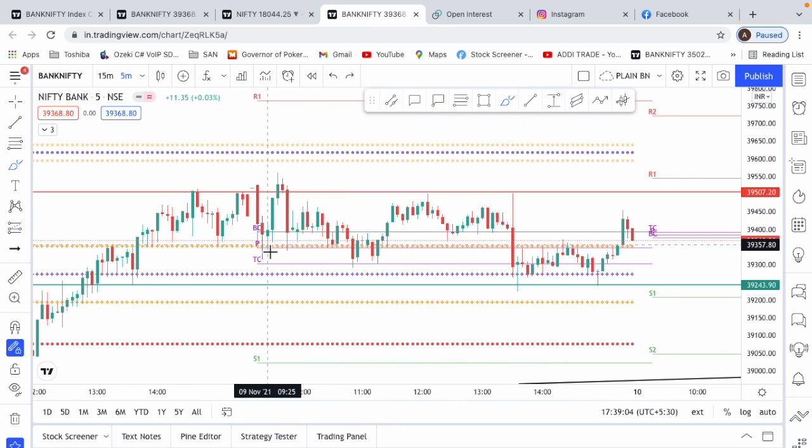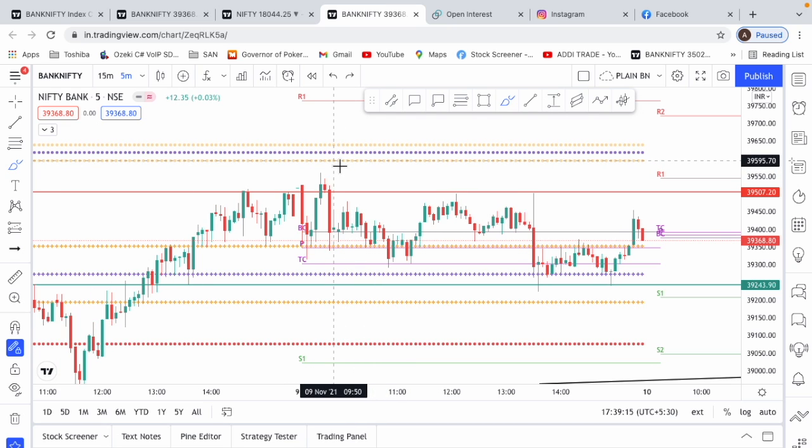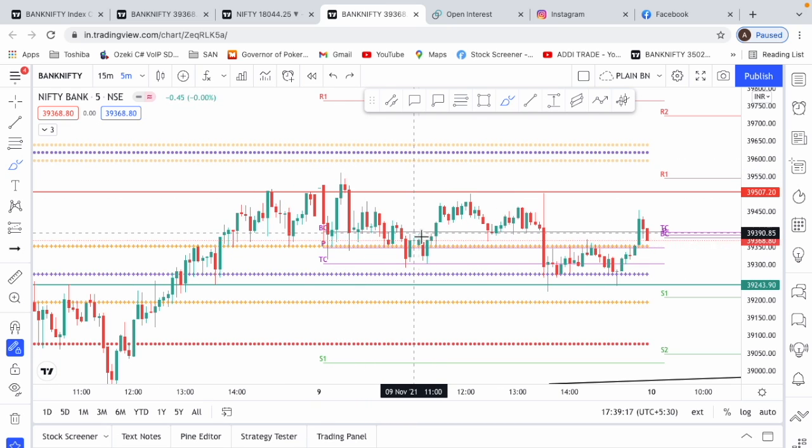There was a good buying opportunity over here at about 39,500 in the morning itself, but we were pretty clear that we would look to short at this level, which is a much better trade. Even if I had waited for the entire day with the short position, I wouldn't have got the profit that I got by just shorting here and booking my profits in one candle. That's how scalping is done.